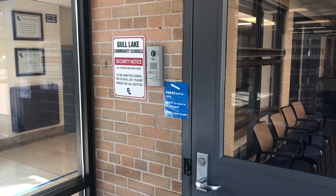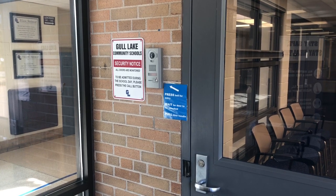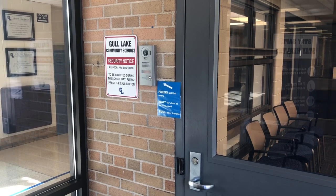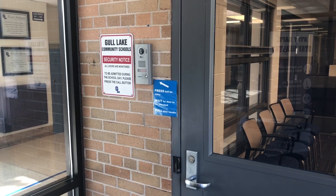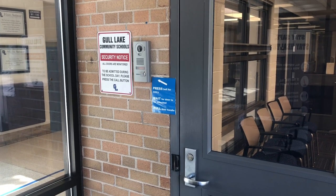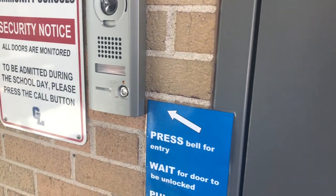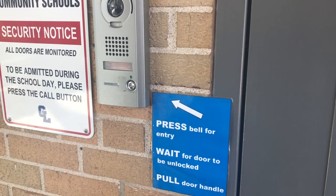Please use the intercom system to let the secretaries know what is out here in the vestibule and who your child is, and we can get them the necessary materials. You have a sick child and need to go home, please ring the bell. We'll be happy to help you, and we will bring your son or daughter out to you to minimize contact. Hi, how can I help you?